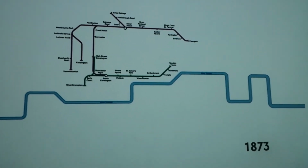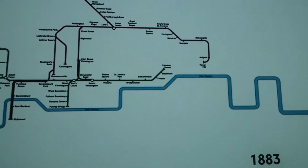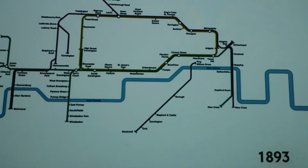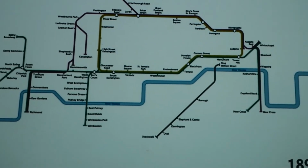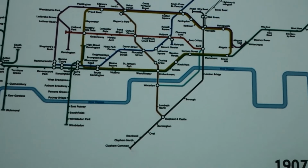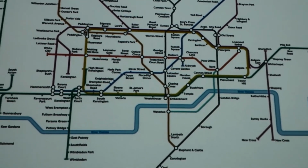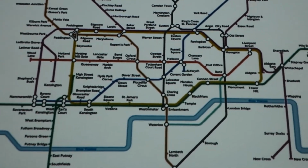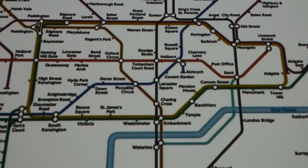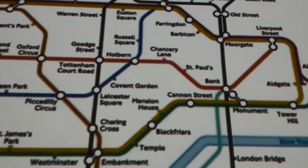This is an animation of the timeline of the expansion of the tube. And I think one thing that I've always been saying is that the tube is very, very old, and you have to give it a lot of credit for running for so many years now. They did expand it very quickly, coming to the turn of the 20th century, and by the time it was the First World War, that's a century ago, mind you, most of Zone 1 was already built up, and it's more or less the same as what we know of Zone 1 today.